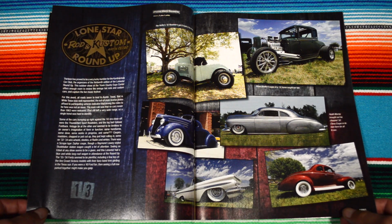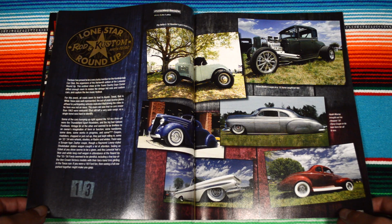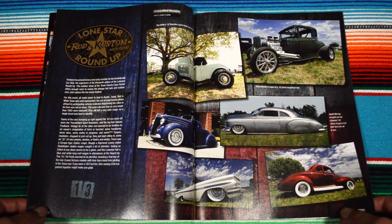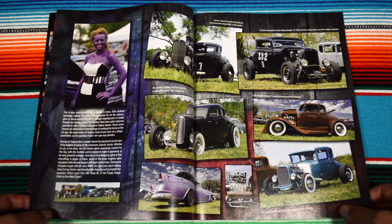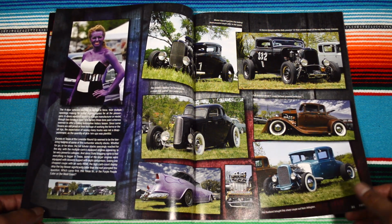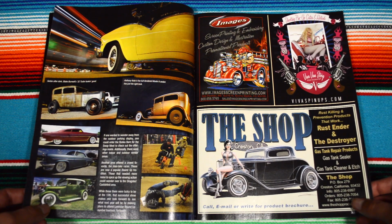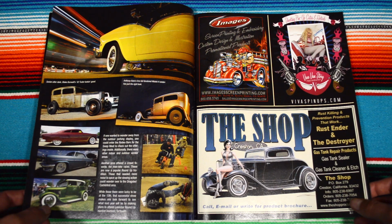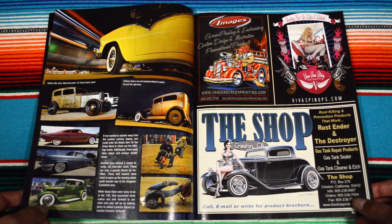Lone Star Roundup, Rotten Culture in Austin, Texas. Nice, you know. Again, I just wish the pictures had people in them, but I guess this is what differentiates this magazine from others. They just really focus in on the car. And a little bit more. Looks like they put on dirt bike shows or their cars in the dirt as well. I've seen in other issues.